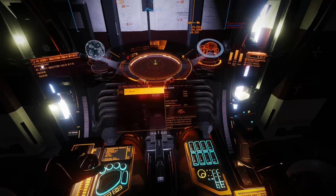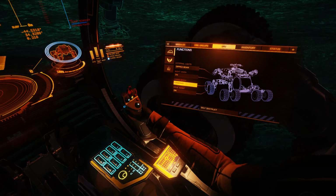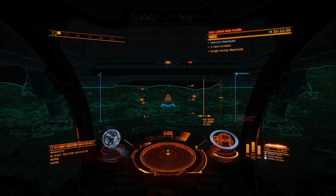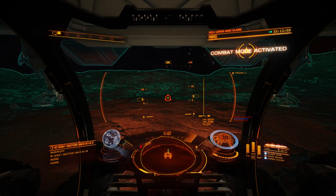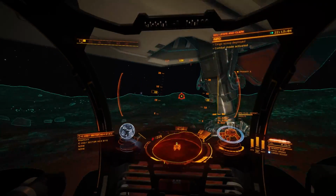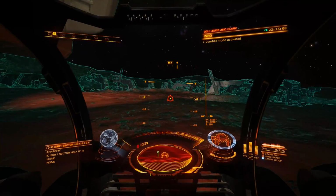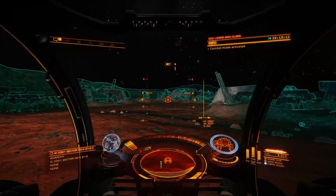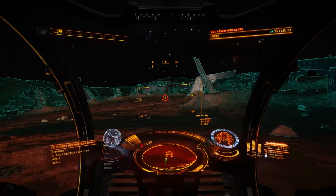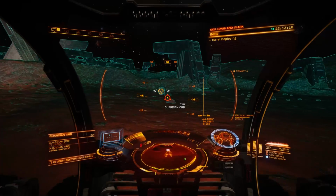Drive assist. Now, I have actually watched a couple of YouTube videos at some point in the past about these Guardian sites, so I'm not going into this completely ignorant, just mostly ignorant. The extent of my knowledge, having not actually visited one of these Guardian sites before, is that there are things that I can scan and things that I can shoot, and it's also possible that there are things going to shoot me.